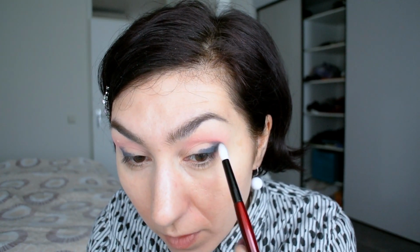Okay, now let's use the same brush and start blending the gray out into the outer V. I just cleaned it off a little bit on a little tissue that I have here. I'm going to take it out and then slightly bring it in, and I'm also just going to slightly blend out everything that I laid down so far in terms of the dark gray.